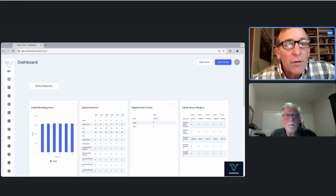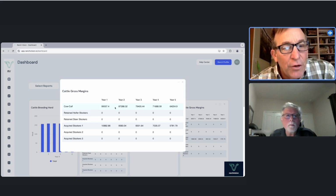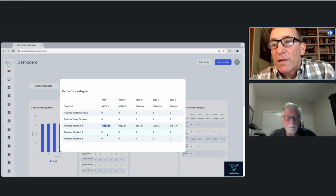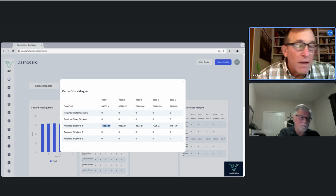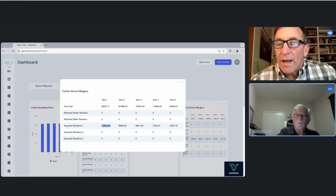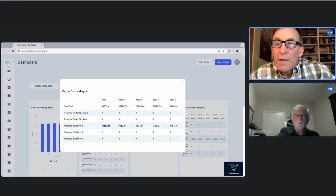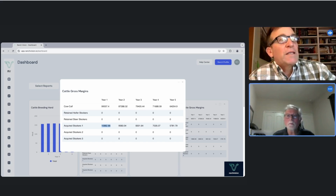Let's look at the cattle gross margins. So you're making $10,882. That's at the cost we identified, $1,800 processing or everything. That's for 6 animals. You're making almost $1,800 per animal. Okay, for those cows. If those things are true, that's a pretty good return. Yes, sir. So let's think about that.